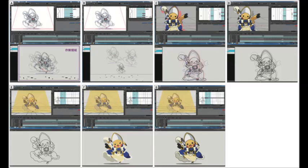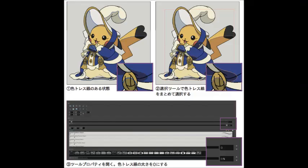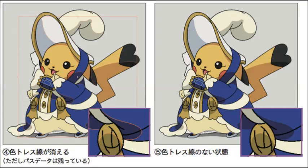Next, the shadows. To complete the final artwork, shadow lines are drawn on a separate layer from the line art, and TBH can turn off the shadow lines but keep the shadow colorizing. The shadow line path data itself is kept and can be turned on again if necessary to edit. Below is the process of turning off the shadow lines on Madame Pikachu.